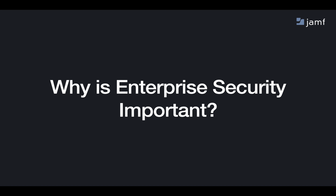Now, why is enterprise security so important? Well, so far this year, almost 100 million people have been affected by data breaches. My favorite thing that happened this year, this is huge sarcasm, is my cell service provider texted me and thousands of others telling me that there has been a potential data breach, but of course, not to worry.